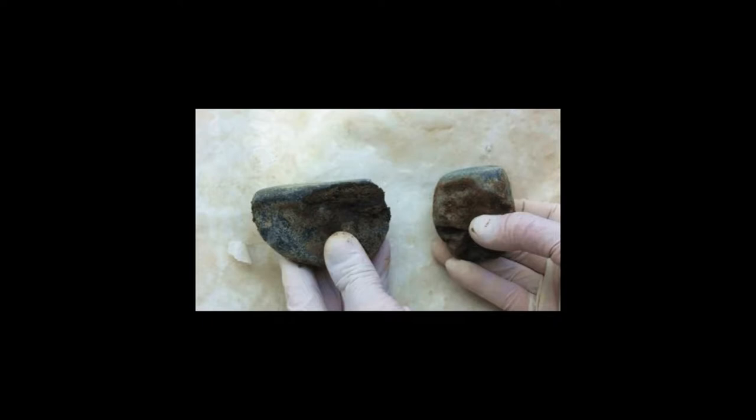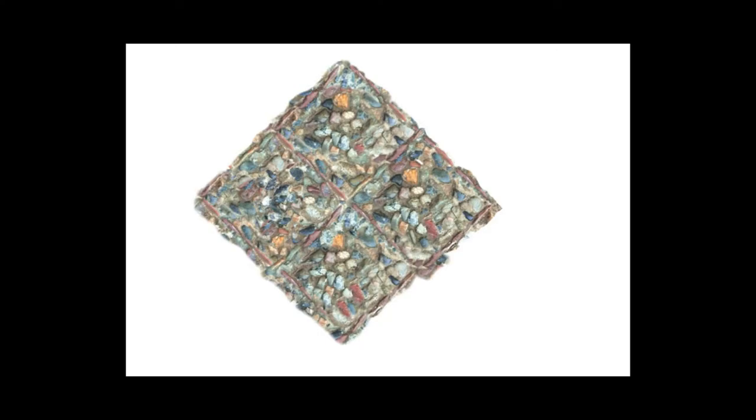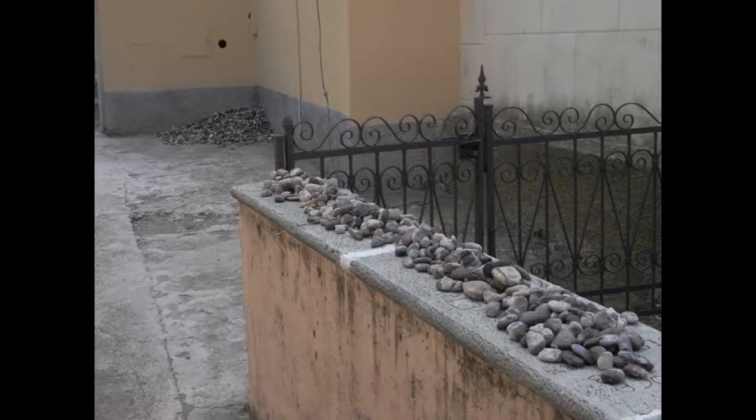Well, here you can see the big pebble. Look at the surface, how it is consumed. Well, this is a graphic relief that I made. This is a possible rendering. Okay, here we have an image of pebbles.